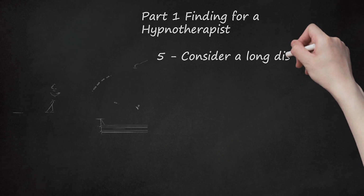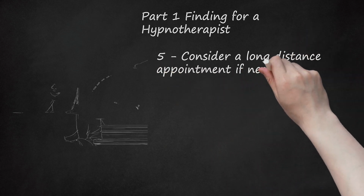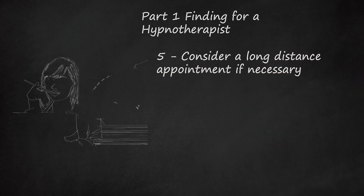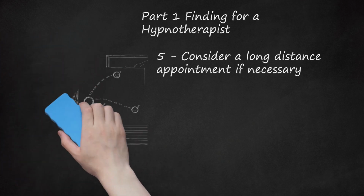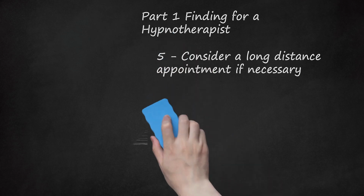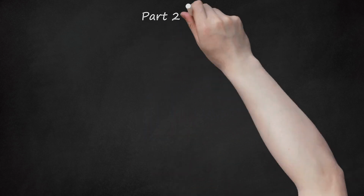5. Consider a long-distance appointment if necessary. When it comes to your health, quality over convenience is always the way to go. If you are having trouble finding a qualified hypnotherapist in your immediate area, expand your search radius to include other nearby towns or neighborhoods. Part 2: Checking credentials.